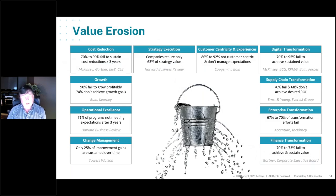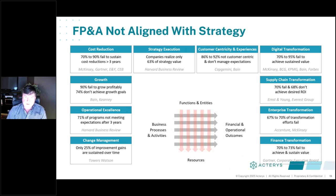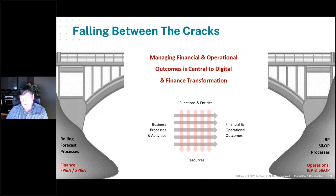So on the screen here, I've summarized a bunch of research studies that I've come across. I'm not going to go over all of them, but basically what it shows is that it's not a really pretty picture. We talk about all these great and wonderful things that we're doing, but the reality is that things like digital transformation and cost reduction, we're not doing all that well. But what's common to all these things is that each and every one of these, when you get into big organizations, relies on the ability to plan and manage outcomes across functions and entities. And that's really not something that either FP&A nor IBP solutions are addressing. So this whole idea of managing outcomes is really central to digital and finance transformation. It's one of these things that are kind of falling between the gaps.